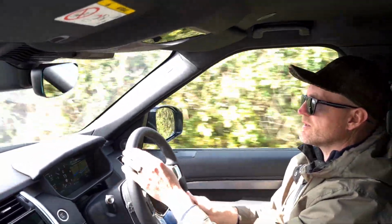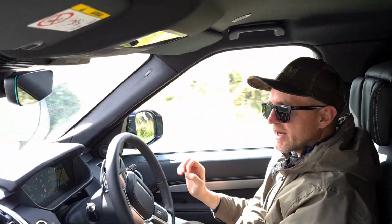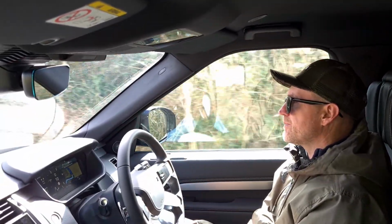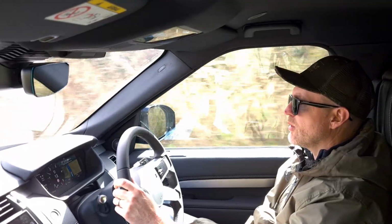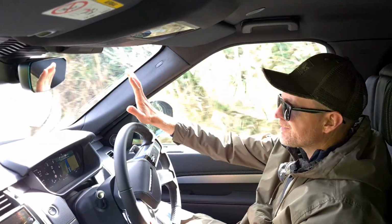And the adjustability of the seats, you can get them into so many different positions. Honestly, it's brilliant. So the base goes up and down at the front and also up and down at the back. Just bear with me. There we go.